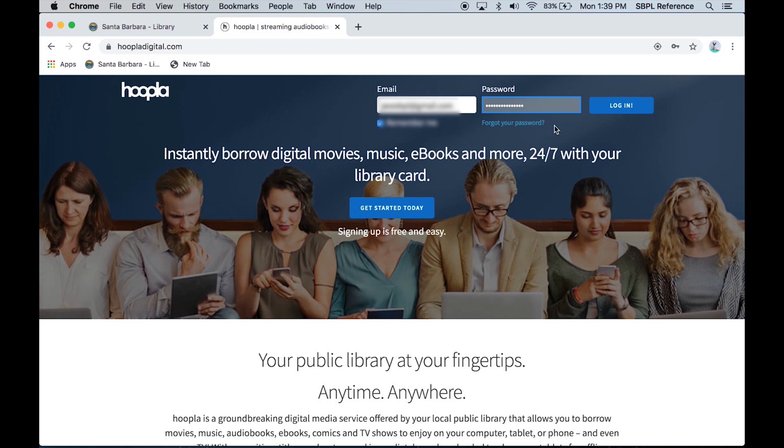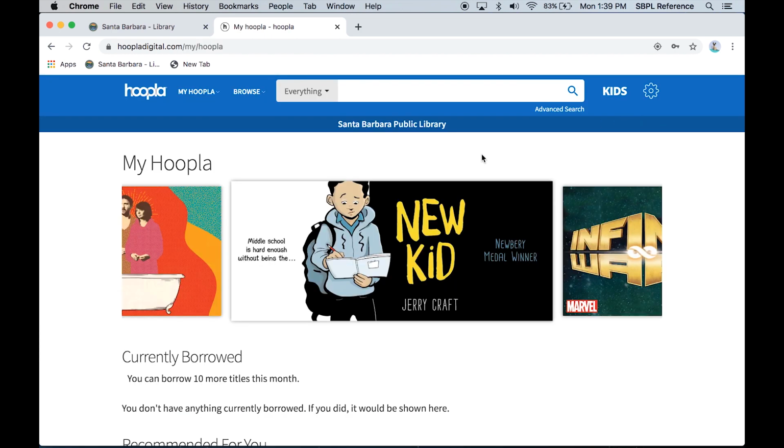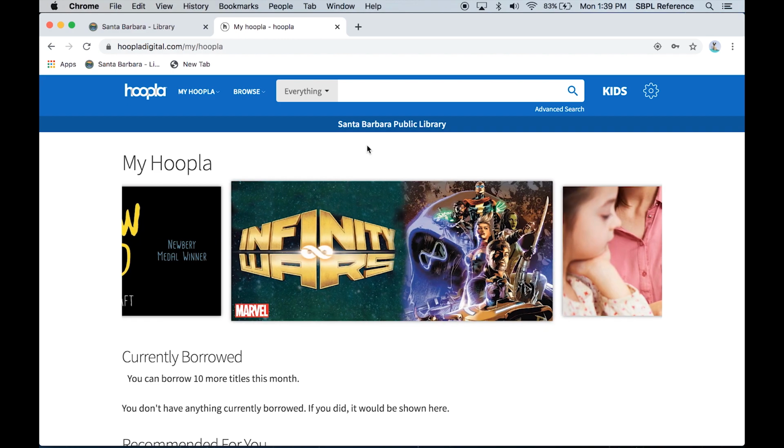Now, if you're at home, I would recommend keeping this check mark box checked so that it remembers you. I'm going to uncheck it for logging in on this computer. Great, so here we are on the Santa Barbara Public Library's Hoopla page.